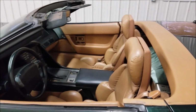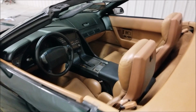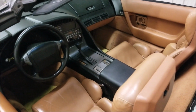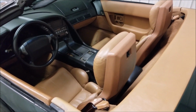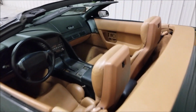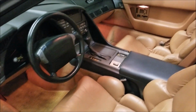By the way, this has the 350. It was actually an L98 option in this year, which would be the 5.7 liter 350 multi-port fuel injected engine, paired with the automatic transmission, as you can see there. A 4-speed automatic with overdrive.